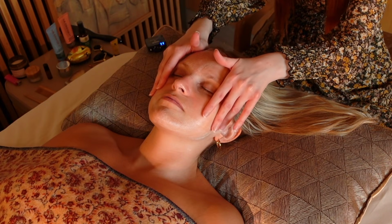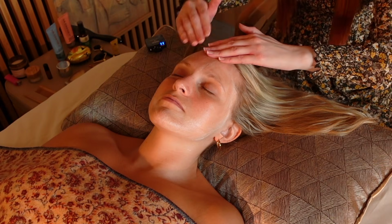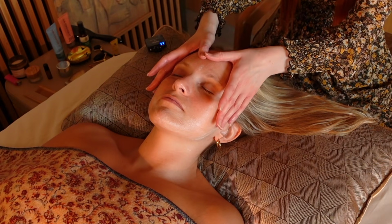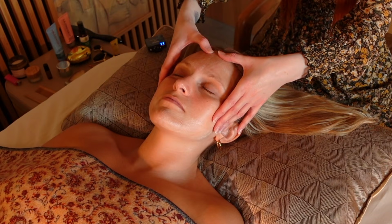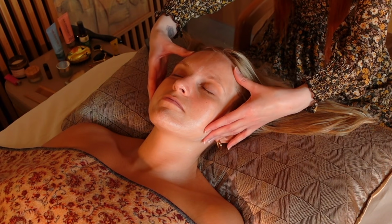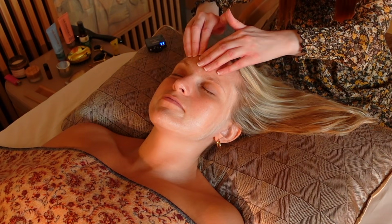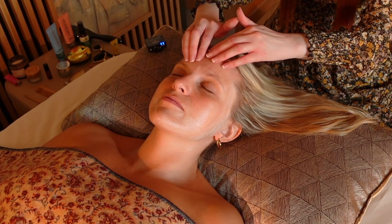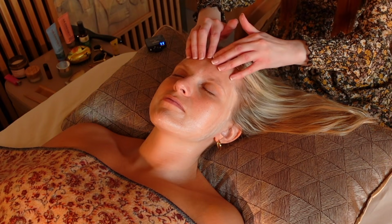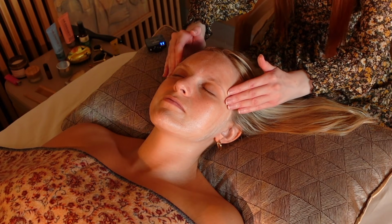So the mask I will let sit on Fern's skin for about 5 minutes, and whilst the mask is taking effect, I will just take a moment to perform a very gentle yet quite firm scalp massage.